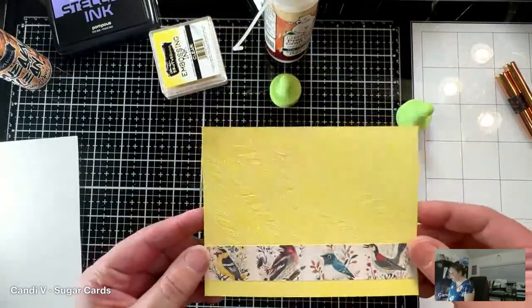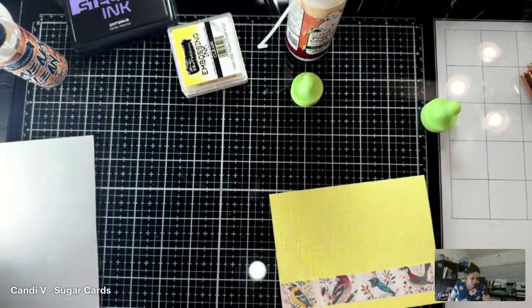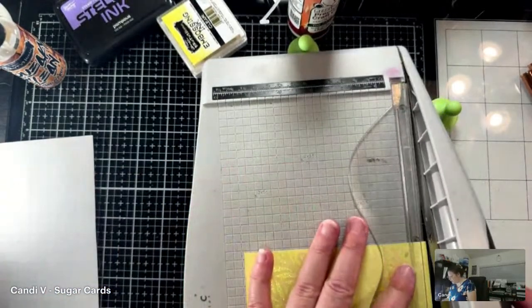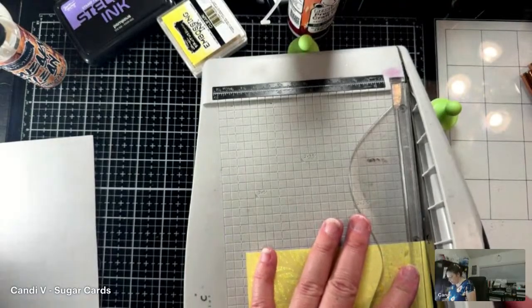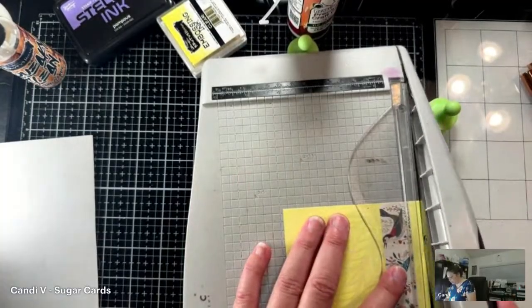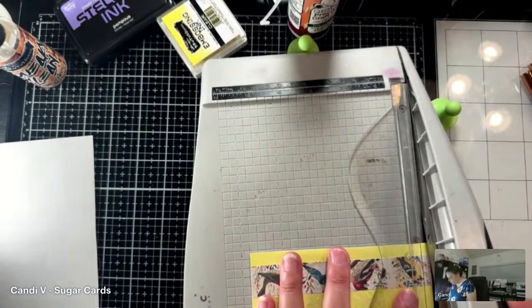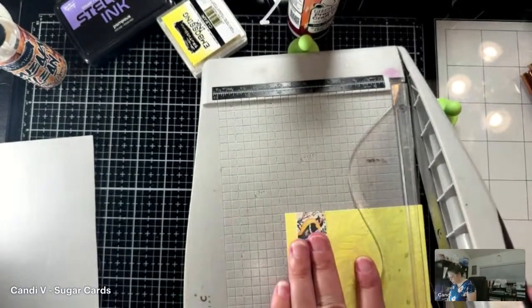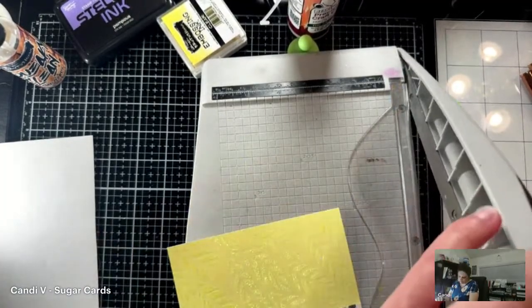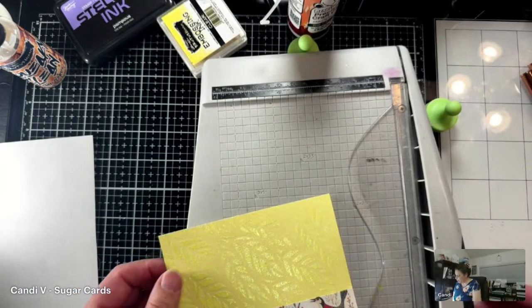Look how pretty that is. You could totally cut this down, which I might do just to tie in that little bit of white. So all we have to do is trim off a little bit each side, even though I folded it underneath. I'm only going to take a little bit off the bottom. I'll take a little more off the top. Because I do want it to be 4 by 5 1/4. I want that little bit of edge on the bottom there.